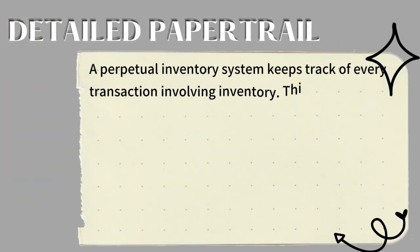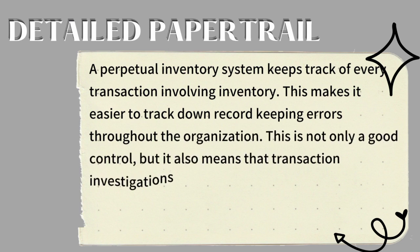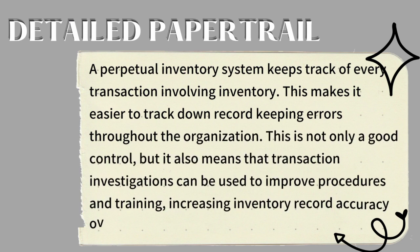Detailed paper trail. A perpetual inventory system keeps track of every transaction involving inventory. This makes it easier to track down record-keeping errors throughout the organization. This is not only a good control, but it also means that transaction investigations can be used to improve procedures and training, increasing inventory record accuracy over time.